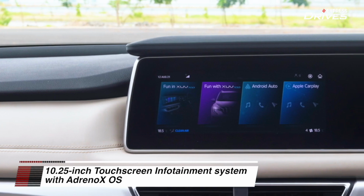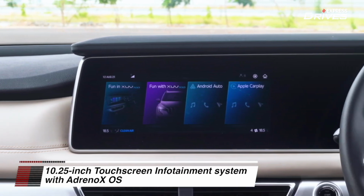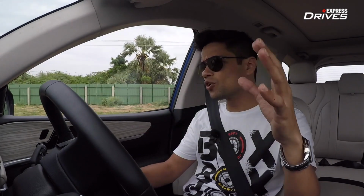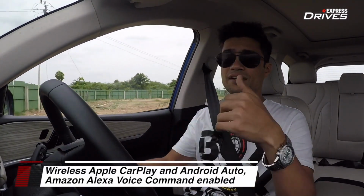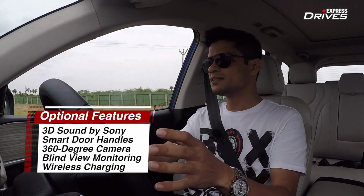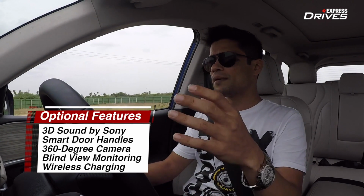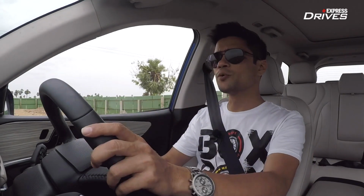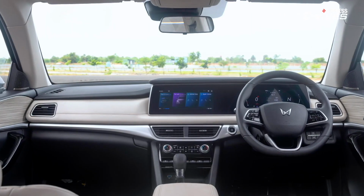And the screen itself is quite nice. It's got two nice displays, good resolution. The color contrast, the background theme is also good, and the touch interface is nice. I'll not go very deep inside the system because it's still in development stage. We are driving a pre-production model, but yes, you get a very good infotainment system. It's got Android Auto, Apple CarPlay, Sony speakers, good sound output, so sorted on that front.